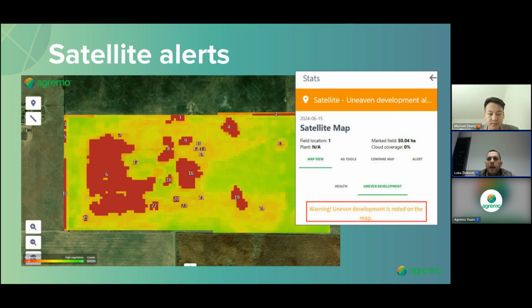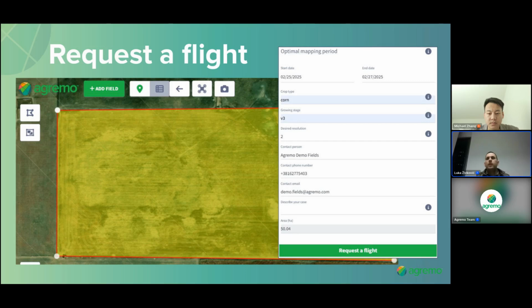What are the main benefits of this feature and who is it designed for? Actually for everyone who's monitoring a lot of fields, now you can add all the fields and the software will tell you which fields you need to focus on so you can better manage your crop scouting operations. So once you get the notification, what we also added is a tool directly in the app where you can request a flight with the drone so you can get deeper information with high image resolution and the Agremo AI analysis on what is the problem in the field.